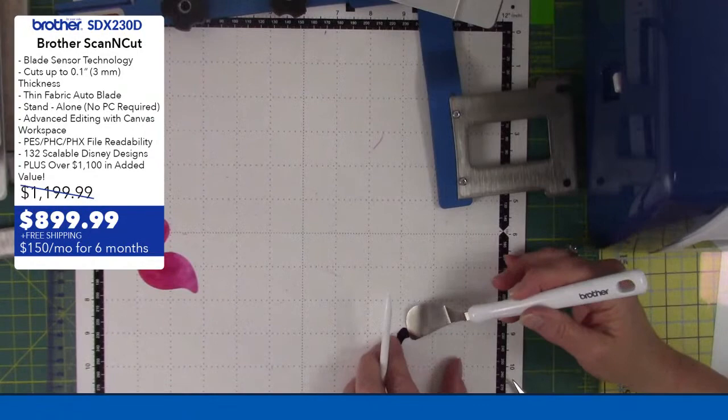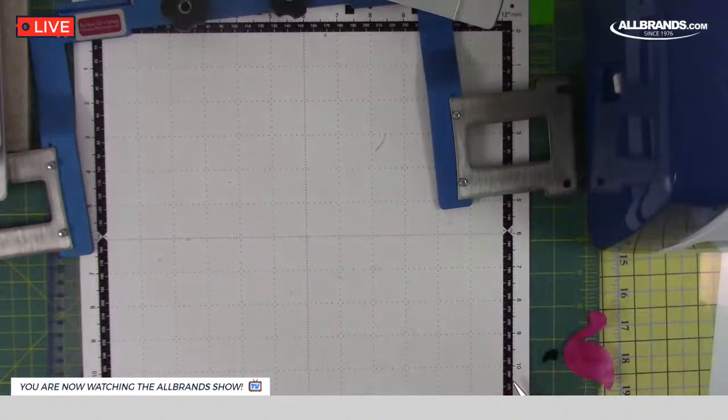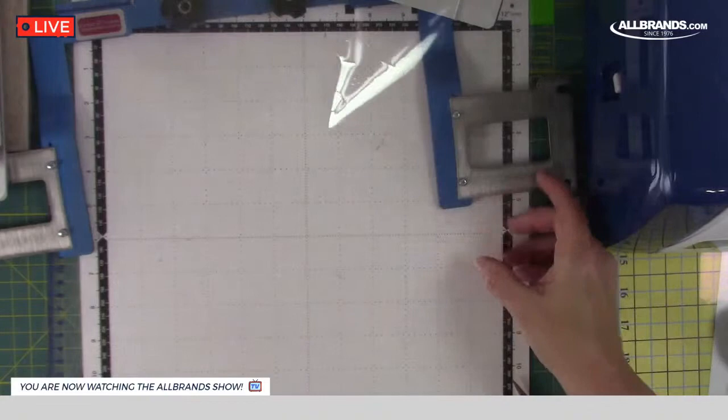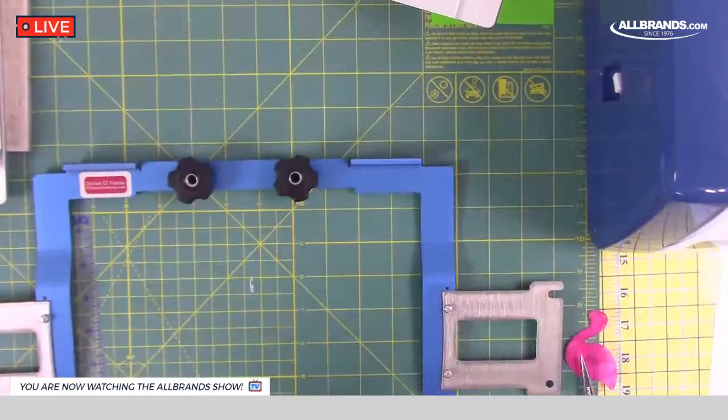All right, so I've lifted everything up, and you can see my little pieces are cut really nicely. So I'm going to lift them up with my spatula just so that I don't mess up any edges. Stretch my fabric. There we go. We're ready to go. Now, I am a firm believer in putting your dust cover back on your mat to make sure that it stays clean and you don't have any issues. All right, so now we're going to use a Dritz Easy Frame.